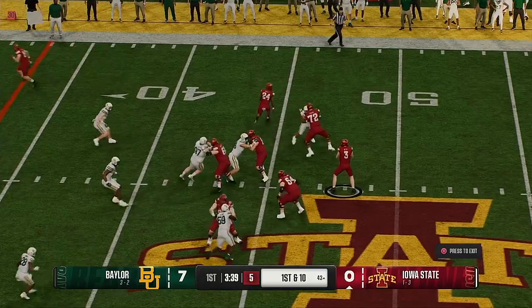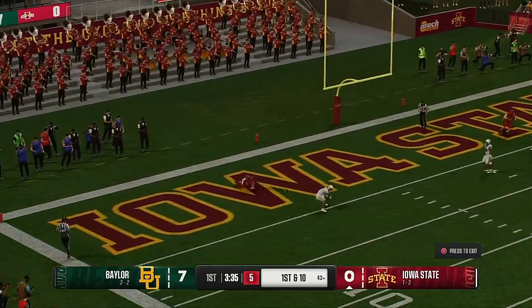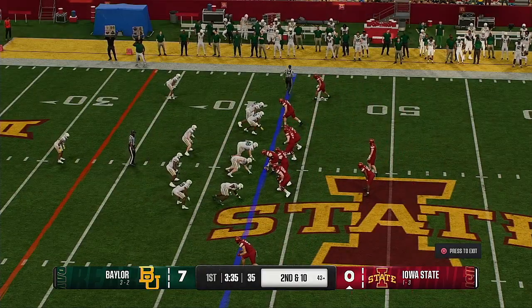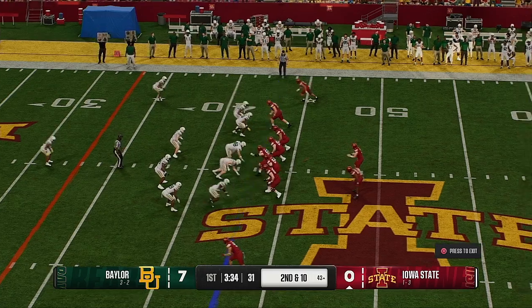Used the play fake, now to throw. Deep shot for the end zone. And that ball was in harm's way, and he is lucky to get that one back. The incompletion on first down leaves him with 2nd and 10 from the 43.